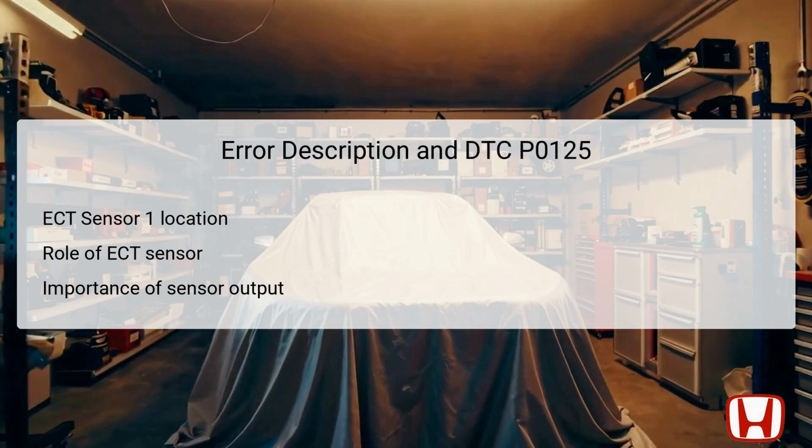If this signal fails to meet specific standards within a defined time, the PCM recognizes this as a malfunction, activating the DTC P0125. This malfunction can lead to prolonged cold starts, increased fuel consumption, and potential engine damage over time due to the improper temperature control. There are primarily two likely causes of the DTC P0125: the failure of ECT sensor 1 and a stuck open thermostat.